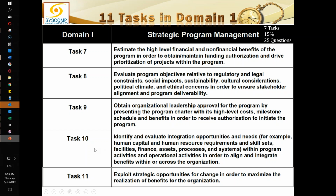Right. So the 10th task is to identify and evaluate integration opportunities and needs. For example, human capital and human resource requirements and skill sets, facilities, finance, assets, processes, and systems within program activities and operational activities in order to align and integrate benefits within or across the organization.